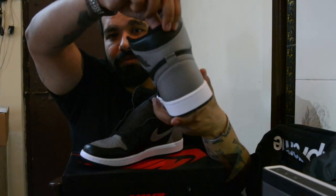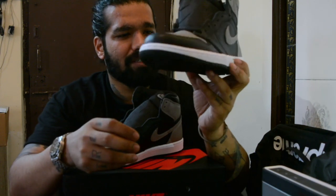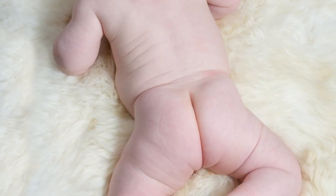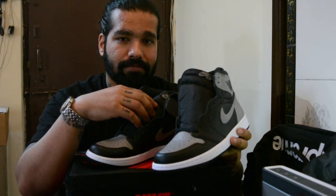This part right here. So one of the guys asked me how's the leather on the Shadows, and I told them soft like a baby's butt cheeks. And I'd say like mine, but then I have a lot of fuzz on my butt.